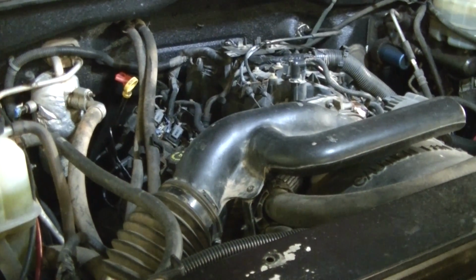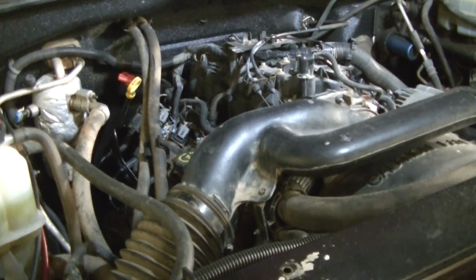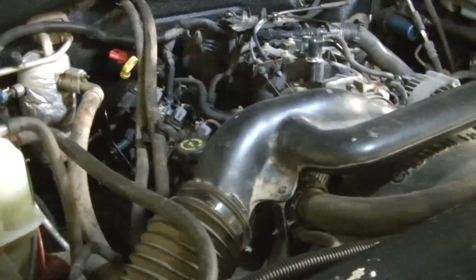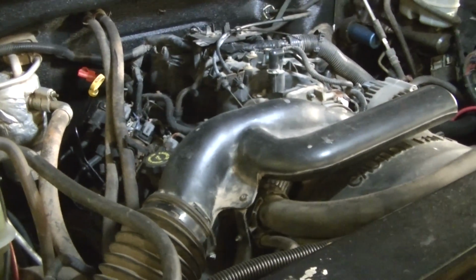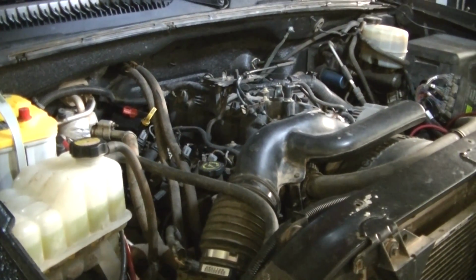And I don't know why I would just do one if I got the whole fuel rail out. It just seems like a lot of work not to change them all. I'd love to find out what the problem exactly was, but I really don't want to do this job a second time. But anyway, I guess we're going to try to take this fuel rail out.